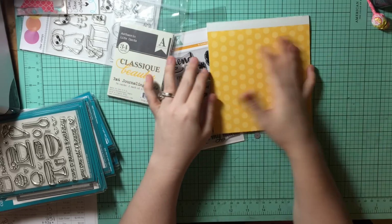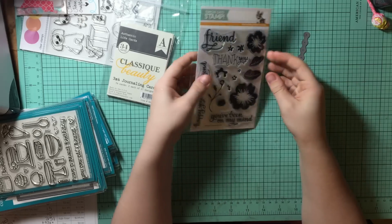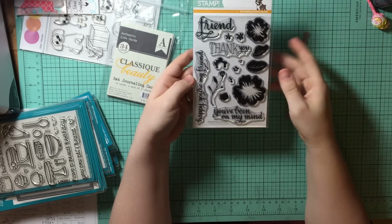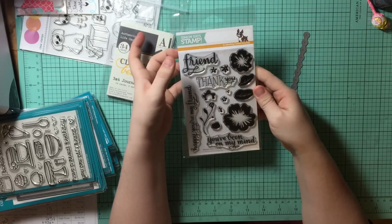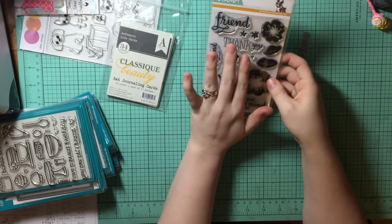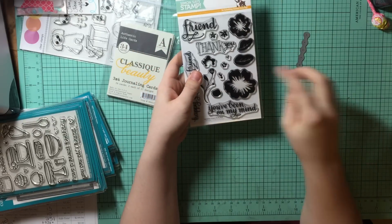So we've got the paper pad with 6x6 paper. It also comes with a stamp set. I do like these flowers, so I'm excited to use those. The sayings we get are "happy you're my friend," "thank you," and "you've been on my mind." And there's actually a die set that goes along with these flowers.